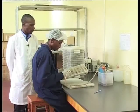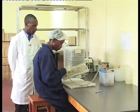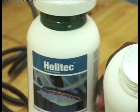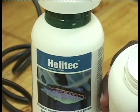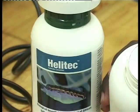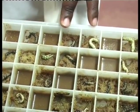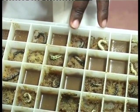It has no detrimental effects on the environment. It is a little piece of natural substance that disappears quickly, is inactivated quickly in the sun, and it doesn't do any harm to any other animals or plants or whatsoever, except the one pest insect.